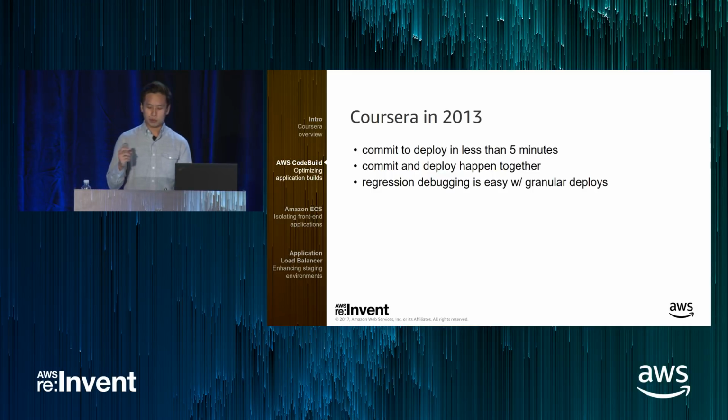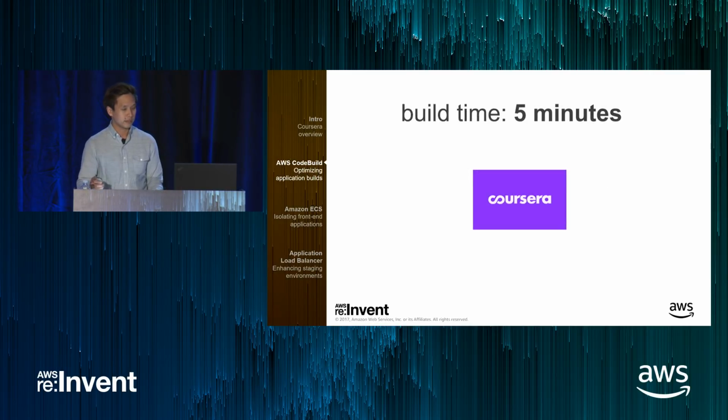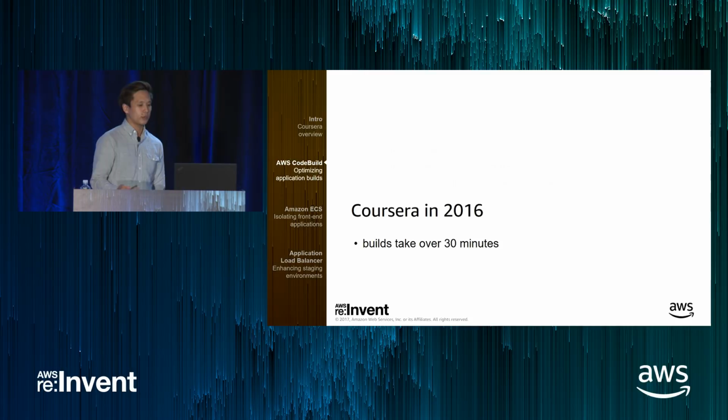But with this approach, at the time, we didn't ask if that would actually scale, right? This process actually didn't scale. As we hired more developers, built more products, and increased the size of our front-end monolith, our builds went from 5 minutes to 15 to 30 minutes. Now, in Coursera in 2016, the builds were taking over 30 minutes.